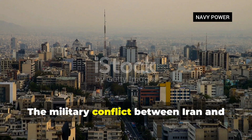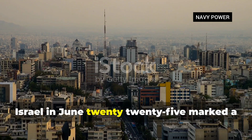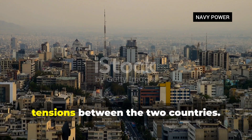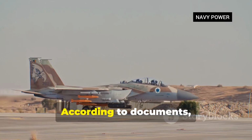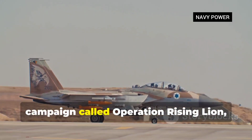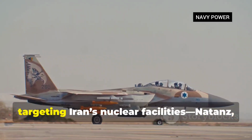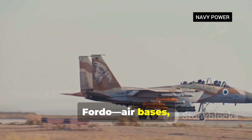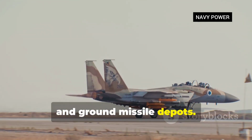The military conflict between Iran and Israel in June 2025 marked a serious escalation in the decades-long tensions between the two countries. According to documents, Israel launched a large-scale airstrike campaign called Operation Rising Lion, targeting Iran's nuclear facilities, Natanz, Isfahan, Fordo, air bases, Hamadan, and ground missile depots.